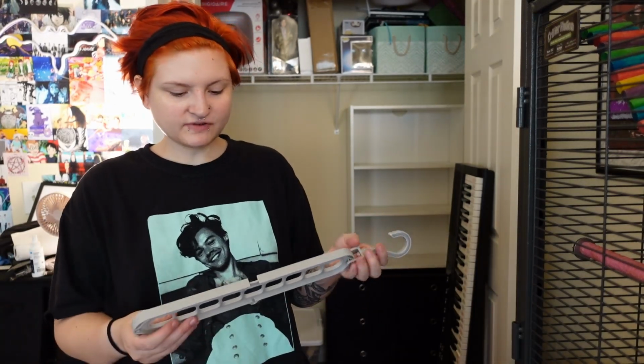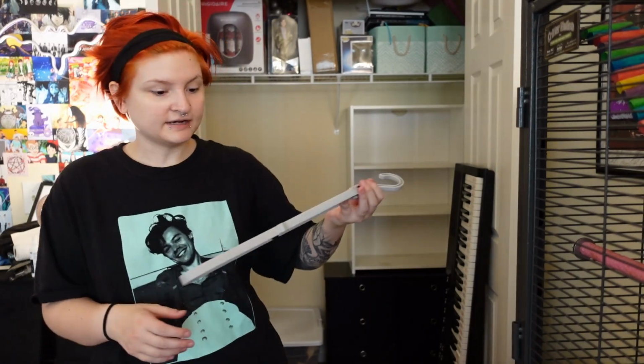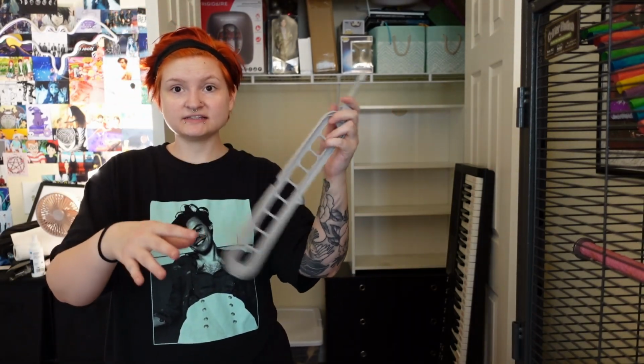So I'm going to go get a bunch of hangers, and I'm just going to start hanging all of my fleece. And yeah, it'll organize everything in one area instead of spreading out.